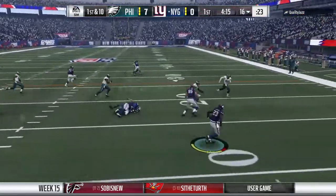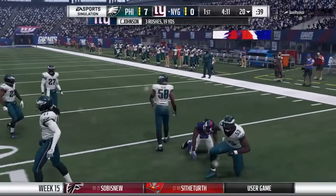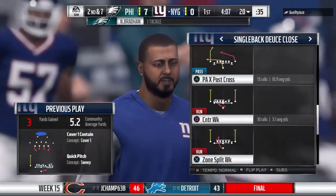And they'll start the drive on the ground with Johnson. And he is knocked down from the side, right at the 20. A gain of 3, second down.